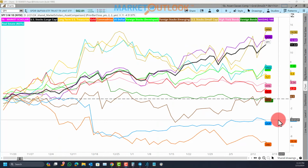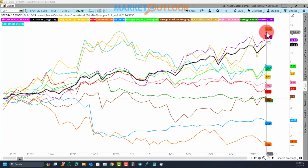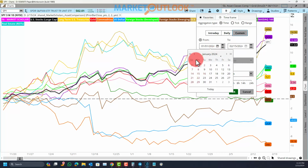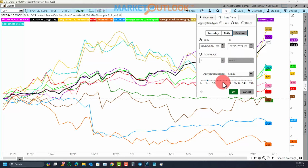All right, now let's talk about what's driving this price action. Again, you can see the strong run that really all U.S. equities have had, especially against international stocks over the past 3 months. But again, let's go back to the date of the jobs report.